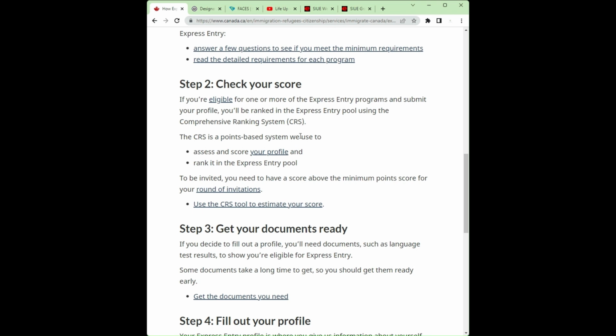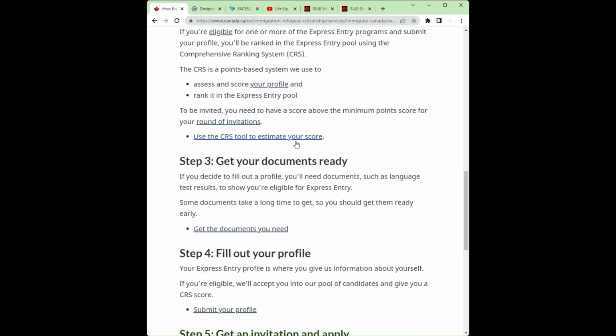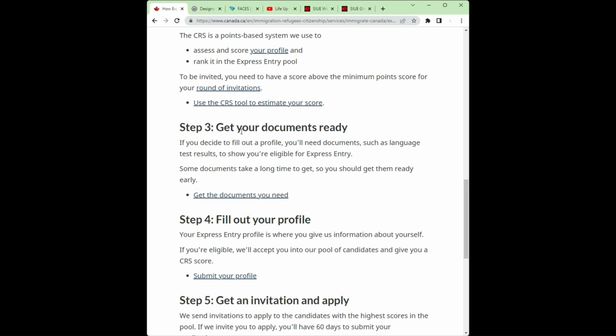That's where you put your age, your education, your work experience, your English test. You put everything there, and then it tells you this is your score. So you can use these tools here to estimate your score, and then get your documents ready.